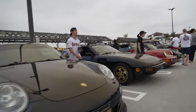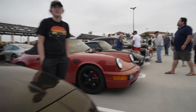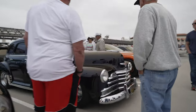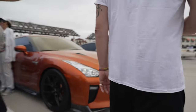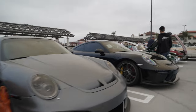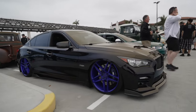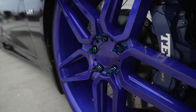Porsche, oh, a 924. Did it come with that alarm system? 911, vintage 911. Nice Chevrolet. More Porsches. A Nissan on air ride with blue wheels, and check out those lug nuts.